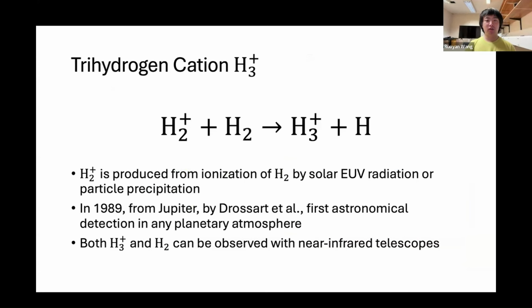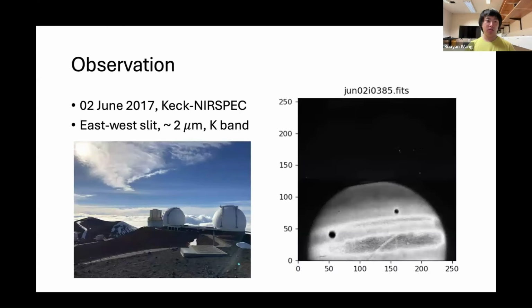Below is a formula showing you how H3+ is produced. It begins with the neutral molecular hydrogen H2 ionized by the solar UV radiation or the particle precipitation to produce H2+, and H2+ can react with H2 to produce H3+. The first ever detection of H3+ in any planetary atmosphere was back in 1989, actually at Jupiter by Drossart et al. So the advantage of studying H3+ and H2 is that both molecules can be observed remotely using either ground-based or space-based telescopes. So let's get to my work.